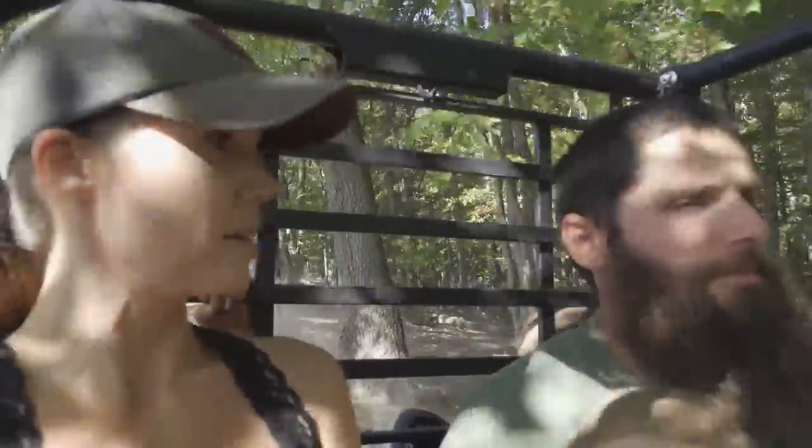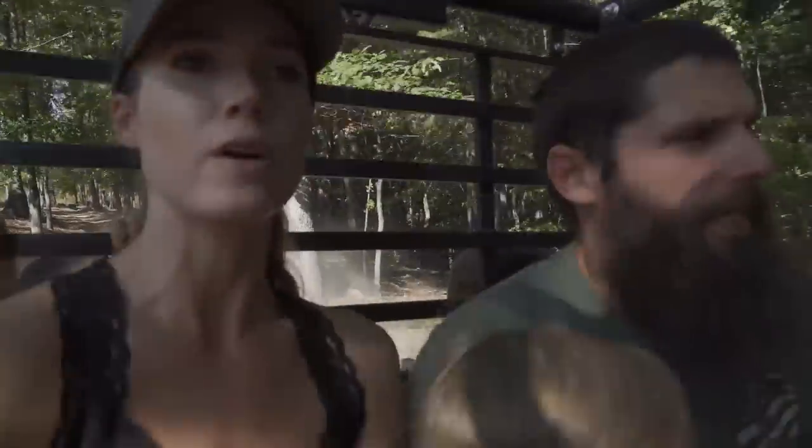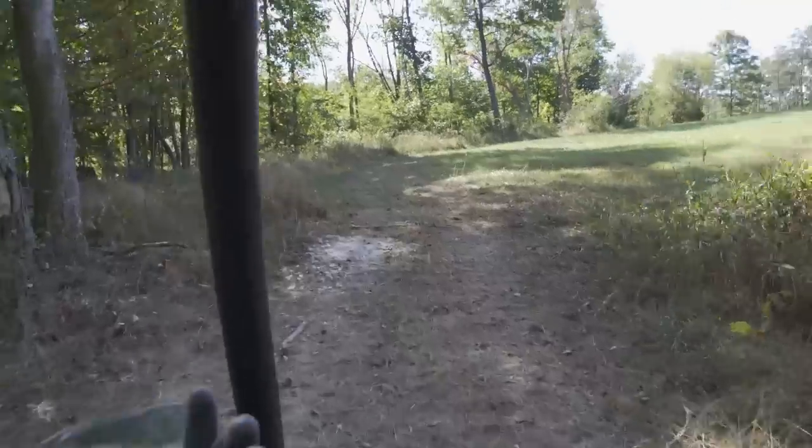This is our trail that goes through the property. I don't know that you guys have seen much of this other than the back trail that we took you through probably a couple of months ago, but this is the one that runs along the length of our pasture. Such a beautiful trail. We've got the pasture on one side and the creek on the other. It's just awesome.